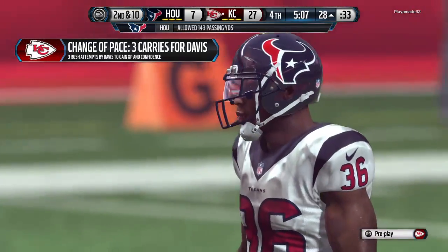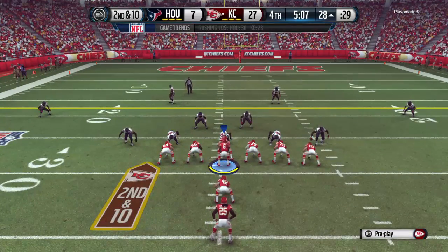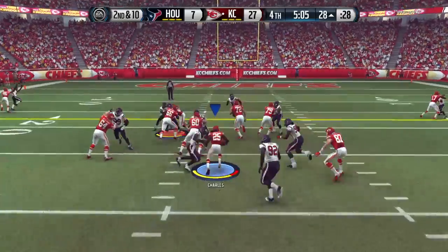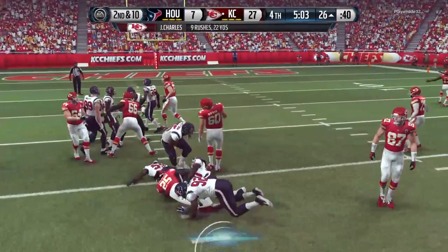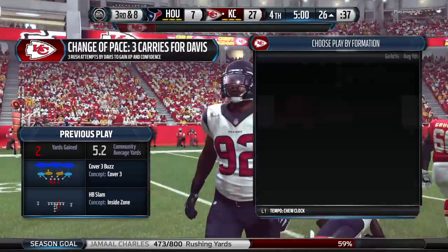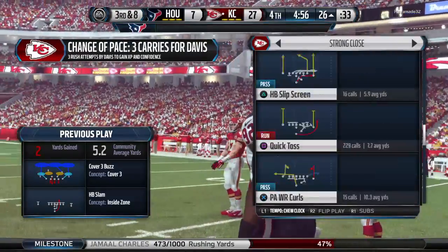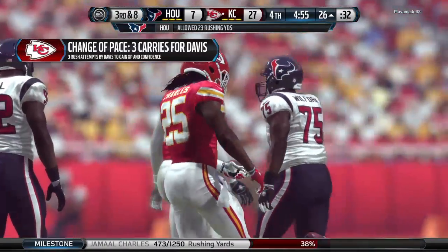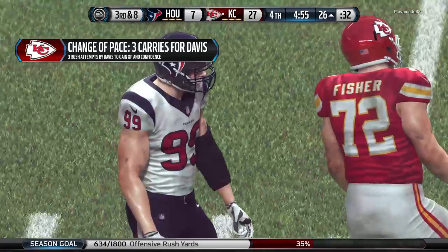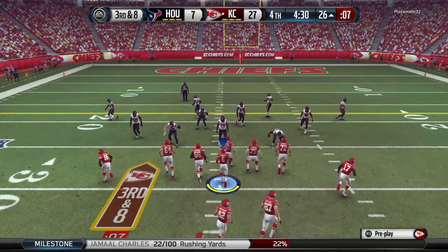That's second down coming up. Takes it out of the I. And there's only 2 yards to be found right there. Charles is never able to build up that power that he has as a running back when there's nowhere to go. Hey, there's nowhere to go. That's a short game. Set up now at the 26.